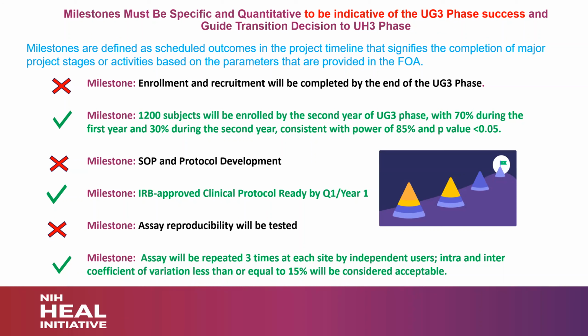Effective milestones for the UG3 phase should be specific and quantitative to gauge the success of the phase and guide the transition decision to the UH3 phase. These milestones must be well defined, quantifiable, and scientifically justified. The NIH program officer will engage in discussion with the applicant regarding the proposed milestones. Here in this slide, there are some examples given.